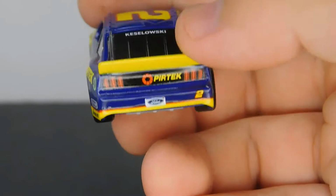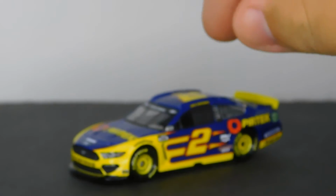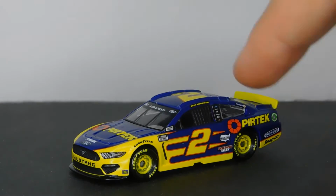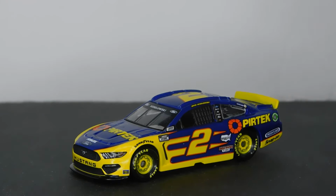It used to be molded into the car, that little fuel filler. I feel like it was at one point. Now it's just decaled over. But Freightliner, Snap-on there at the back, of course. The good-looking design. I have always been a huge fan of the Penske scallops. I think the colors really work on this one.